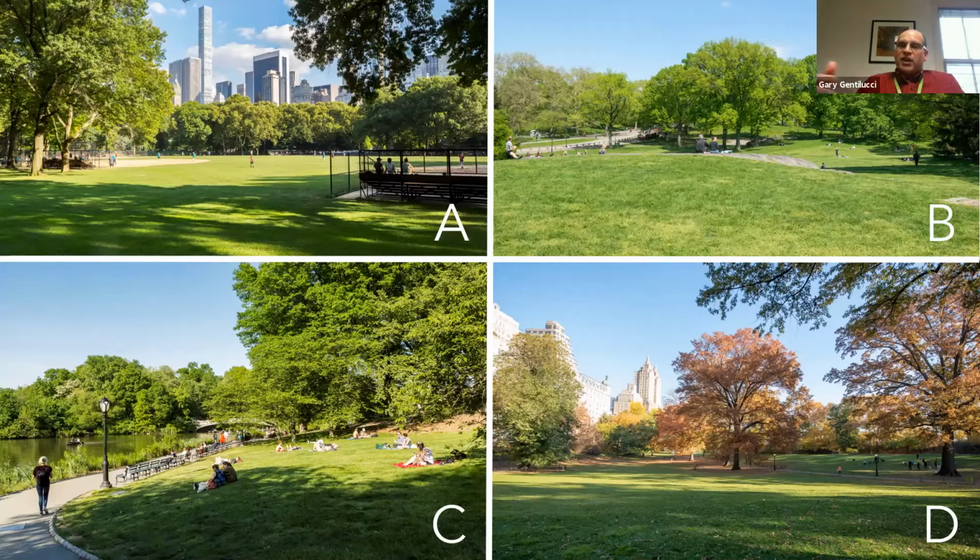So just knowing what resources you have available to take care of that lawn may weigh into what our expectations are for the quality that we can maintain in that lawn. So that's going through an A and a B lawn and what the qualities are.